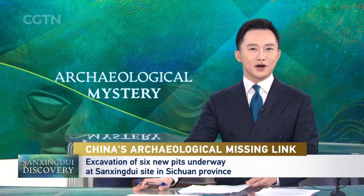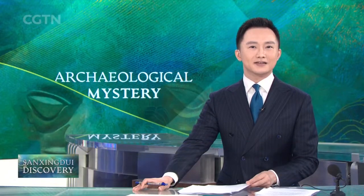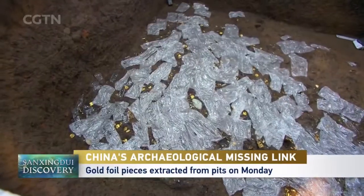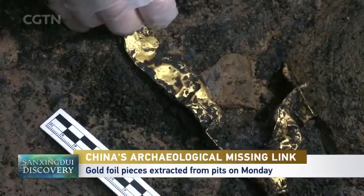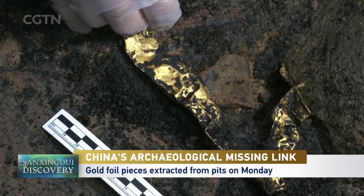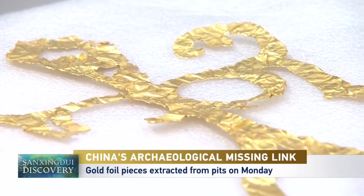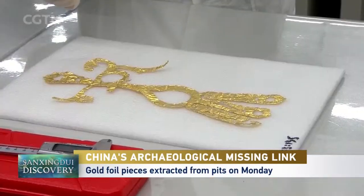And now, what do we know? Archaeologists are still excavating 6 sacrificial pits at Sanxingdui. A number of gold foil pieces have been extracted from pit number 5, including one that's in the shape of a bird. Experts say the delicate piece could have been used as a decoration on ancient wares.